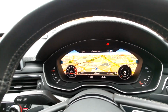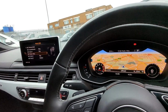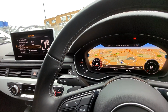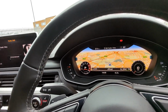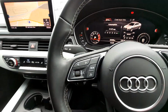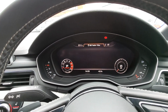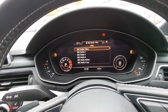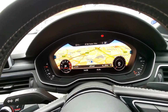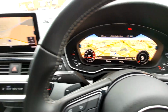While now you can have dual mode if so desired, you can also put your radio on your media system, which is far too loud, and have virtual cockpit. Or, if you so desire, you can switch them round simply by using the multifunction control upon your steering wheel. So you can have consumption, you can have your DAB, you can have your Bluetooth, or you can have your cockpit. There's so many options on this car, it just does everything.